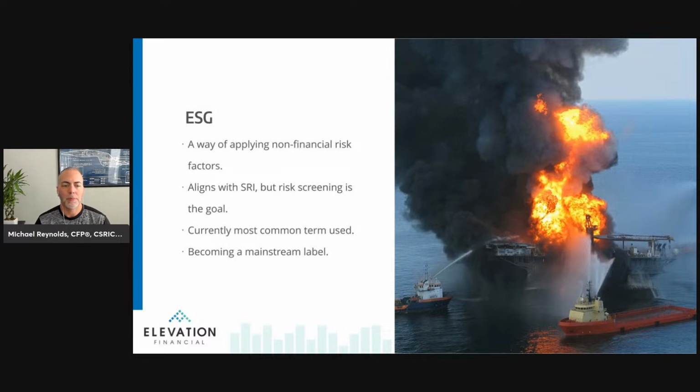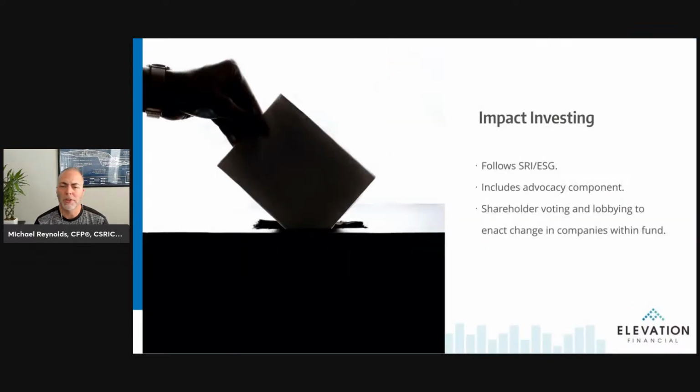But these ESG screening factors are designed to measure some of the non-financial risk factors in these companies and industries. And then impact investing, again, aligned with SRI and ESG as well, but it goes a step further. Impact investing includes an advocacy component. And a lot of this takes place within mutual funds that have this advocacy mandate within them. So the money that's pooled in these mutual funds goes not only toward buying the investments, but also toward funding advocacy, shareholder proxy voting, lobbying companies to enact change in those companies held within that fund.